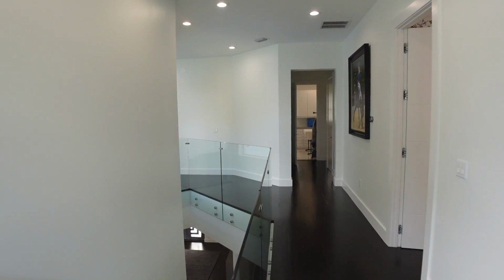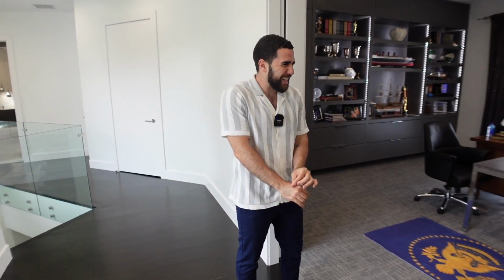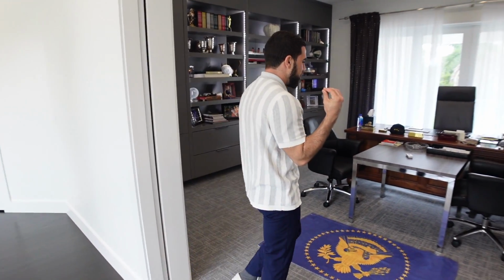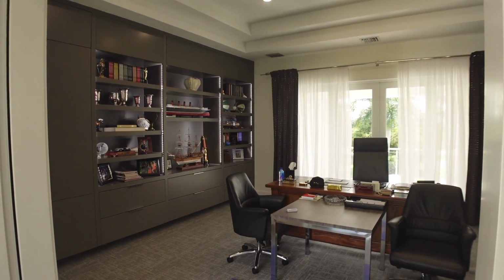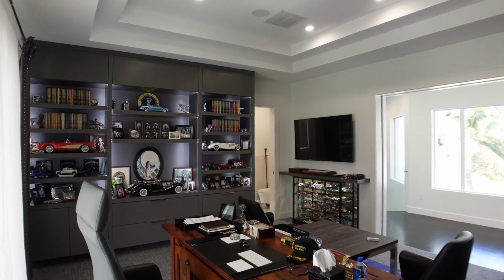As we come across here, we have the presidential office. This is an executive office for the most highbrow individuals. Come inside with me. I want to show you a nice little feature. Alex, if you'd like to have a seat. So there's a few things to know about this office. Besides the space, besides the private balcony, besides the ensuite, you also have a nice little feature. Hey Alexa, office doors off.